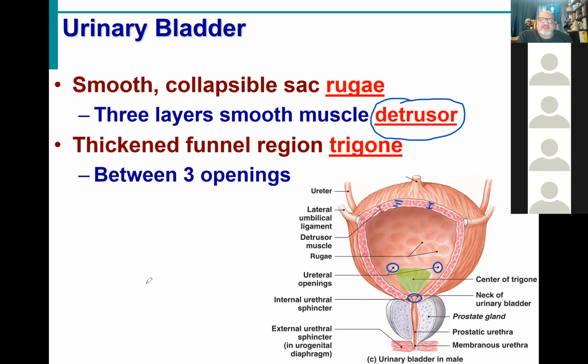This rigidness, well, there are 2 reasons why we bring it up. First, it helps to keep the openings open so that urine can continue to come into the bladder and also can be voided from the bladder. From a clinical standpoint, this is significant because when you void urine from your body, do you think you are able to completely empty your bladder? No. So there is some urine that remains behind.